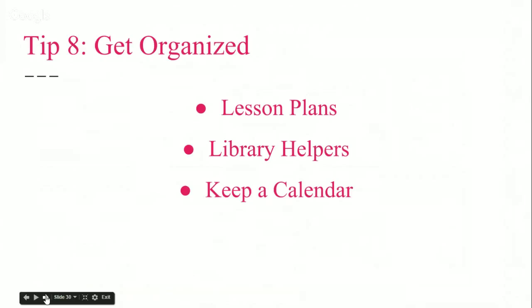I have OCD. So I'm like, oh my gosh, they didn't put that book back in the right place. Okay, I'll just handle it. And then keep a calendar. But library helpers do come in handy. So this is a way to get organized. Having library helpers frees you up to do other things as well.